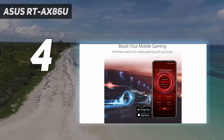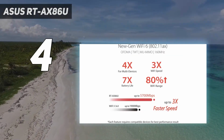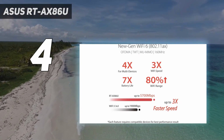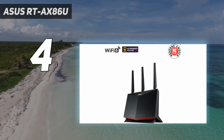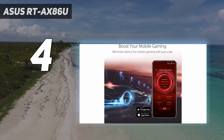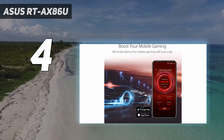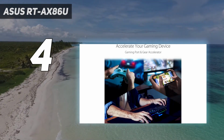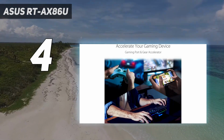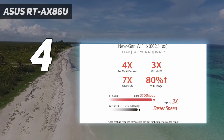Coming at number 4. ASUS RTX 86U. Gaming routers promise high performance and low latency for die-hard gamers, and it isn't uncommon to find them selling for $300 or even $400. At less than $300, the ASUS RTX 86U dual-band router isn't inexpensive either, but it's a strong value relative to routers like those, and the performance it delivers as a gaming router is flat-out great.